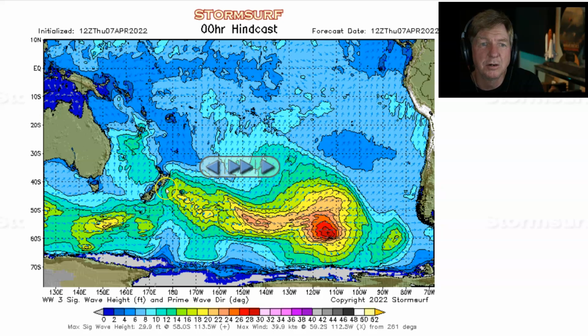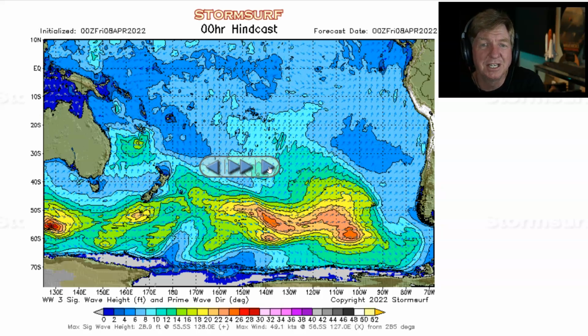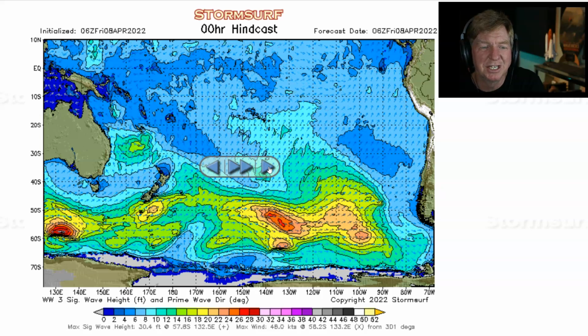Swell is in the water. Forecast to arrive in Hawaii, I believe it's tomorrow, and maybe in the U.S. West Coast on Wednesday. Nothing huge, just 2 foot at 15 seconds kind of thing. Rideable, though. We'll take it. And the wind swell should be dying down. We'll get into that in a minute.